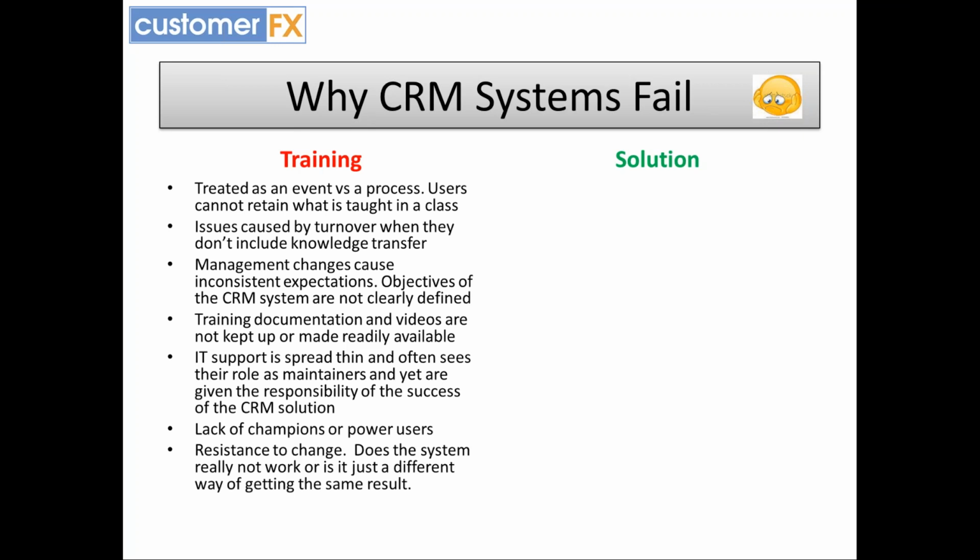So resistance to change is another one. Again, we see this with net new software that's going in and upgrades or customization projects that we're hired to do.